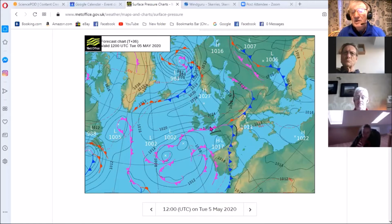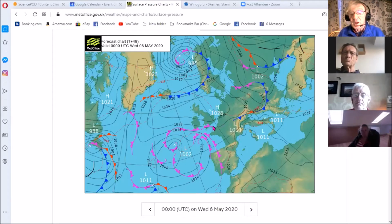And again, you can see these isobars are fairly close. And this occluded front is moving up. And it's just off the Bristol Channel there. And now it's sitting right over the Bristol Channel. So by midnight tomorrow, you're getting a mixture of warm and cold front situations.